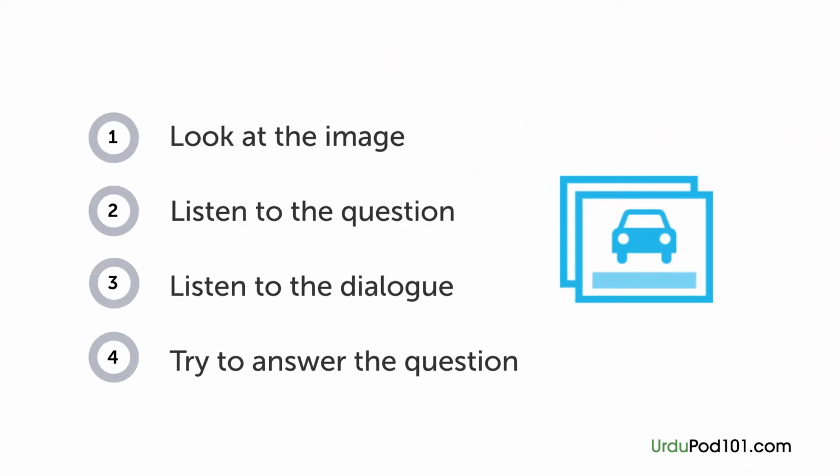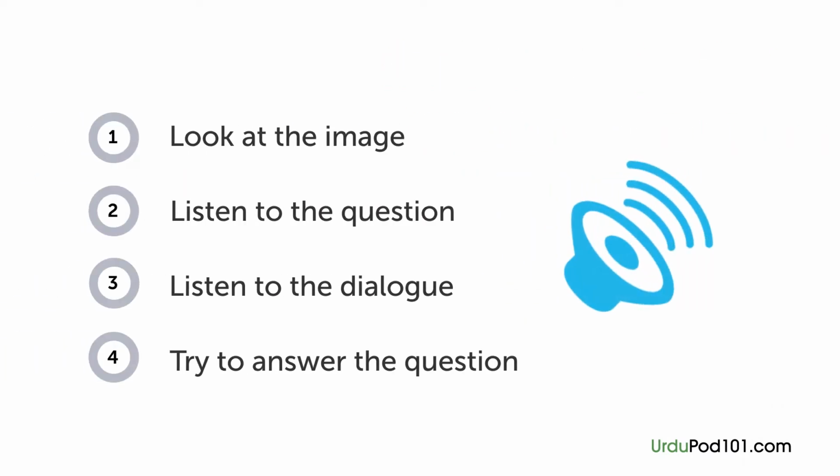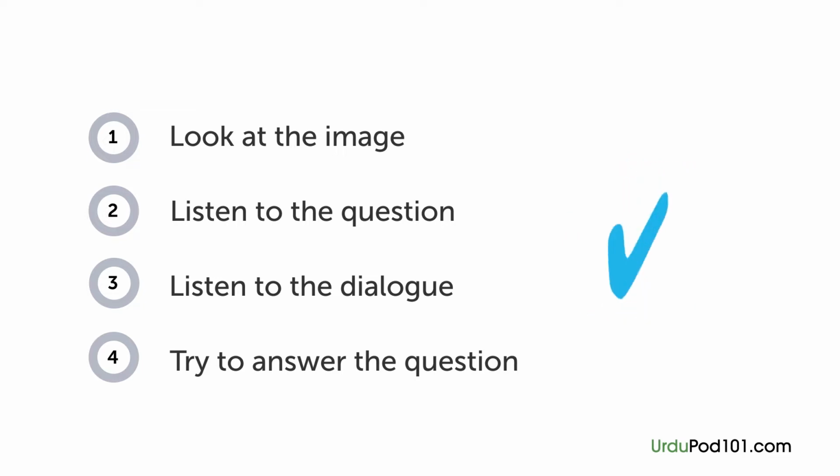How are your Urdu listening skills? First, you'll see an image and hear a question. Next comes a short dialogue. Listen carefully and see if you can answer correctly. We'll show you the answer at the end. Are you ready?